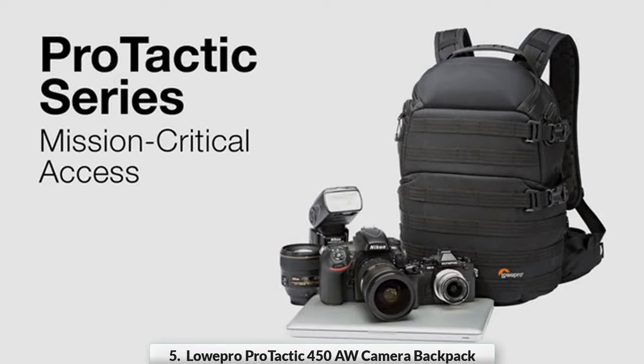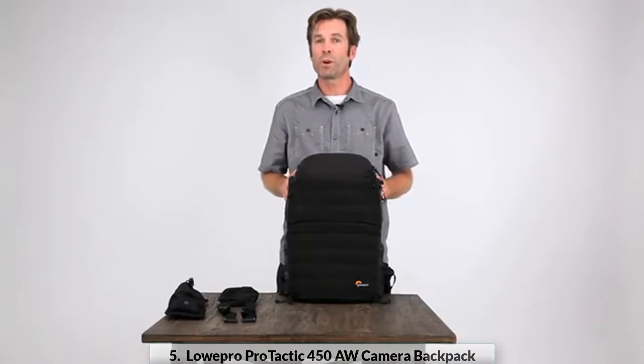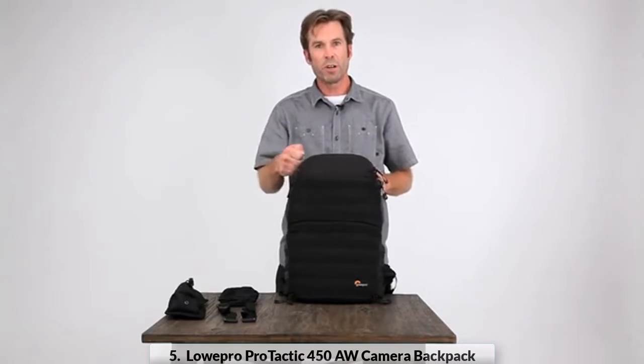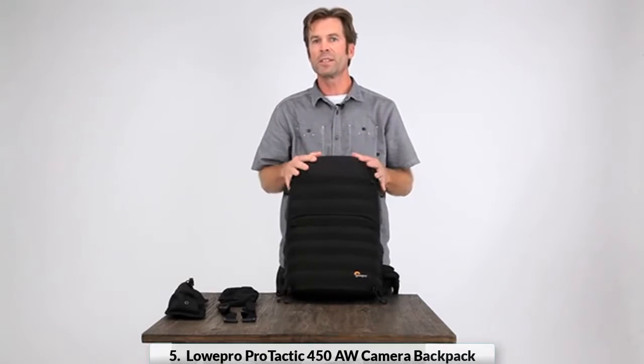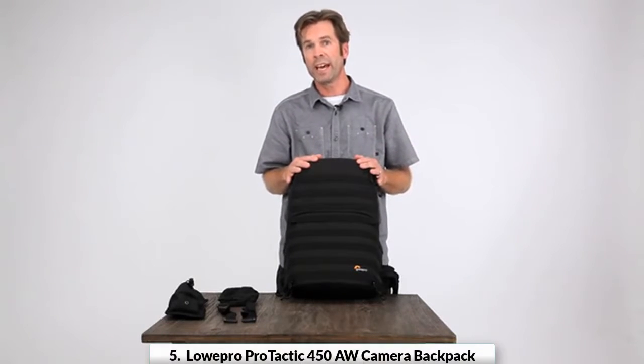Hey, let's take a closer look at the new ProTactic backpack from Lowepro. This is part of our professional collection, so it was designed with that working professional in mind. Super robust, protective, durable, and great heavyweight YKK zippers, 900D polyester fabric, so this thing's built to last. ProTactic is all about the photographer on a mission. It's all about versatility and access.